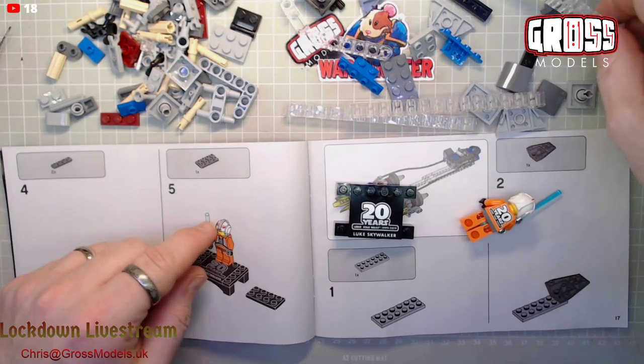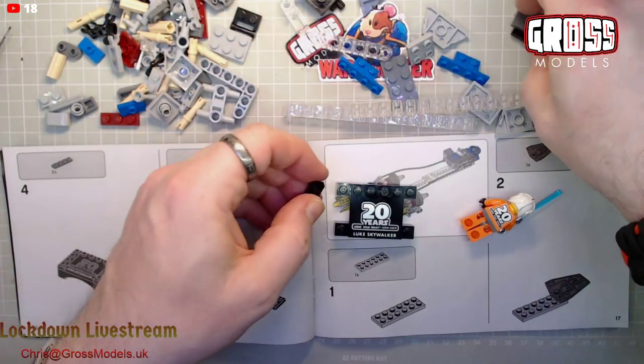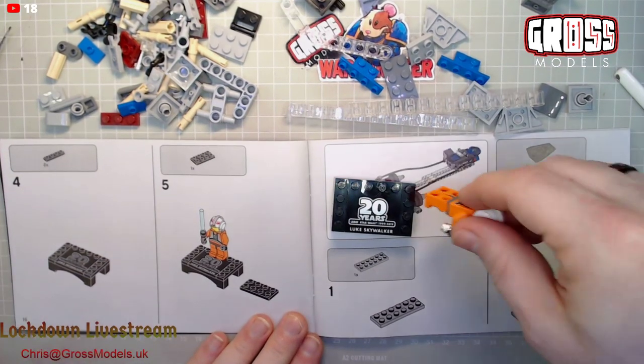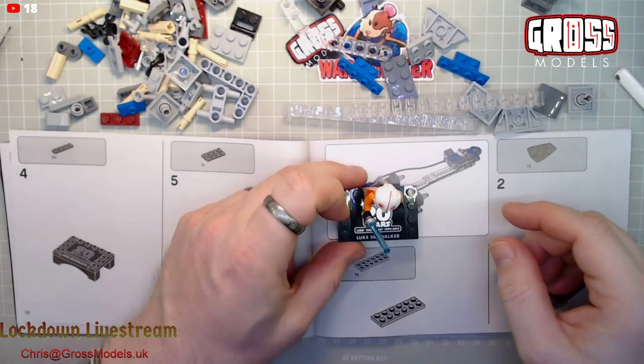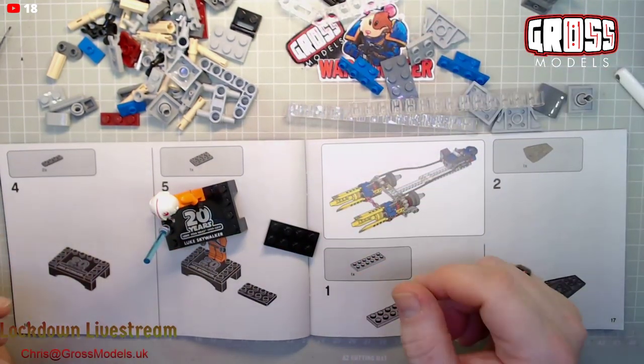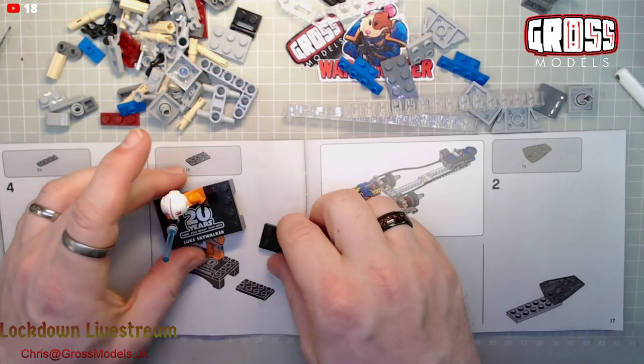Right, two of those to build up the platform. He stands on the back, and for some reason we've got one of those just next to it. I don't understand that, but there we go.